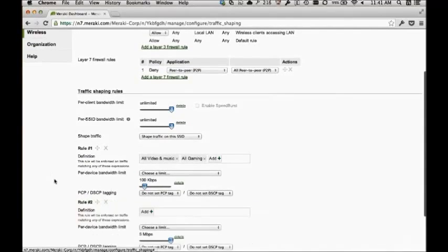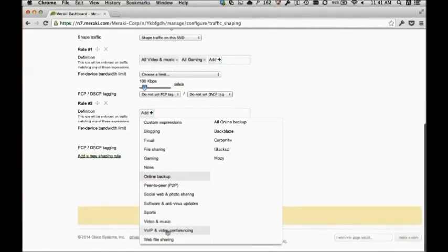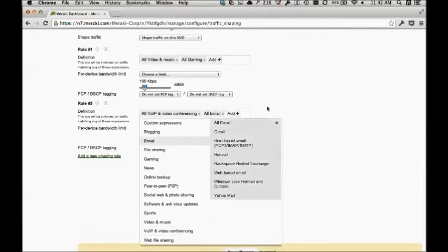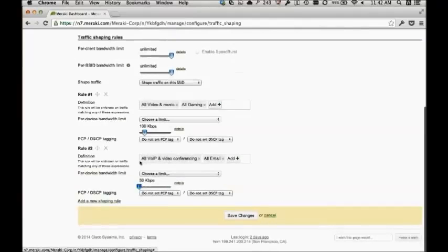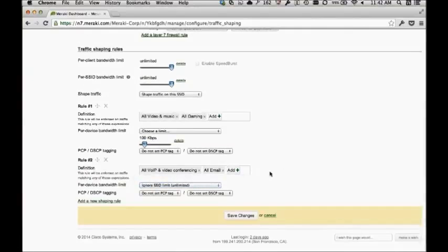Now, there might be apps that instead of throttling or blocking, you might want to prioritize things that are important for day-to-day use, maybe VoIP and video conferencing and email. We saw that Dominique was using quite a bit of email. So instead of moving the slider back and forth, we can in fact choose to have those apps ignore the SSID limit. In this case, they won't be throttled by the wireless network, and we can optionally set priority tagging so that other devices, other network infrastructure, can queue that application traffic appropriately.